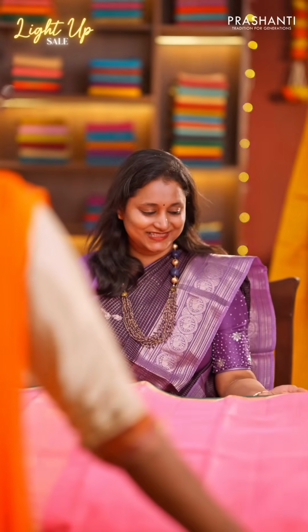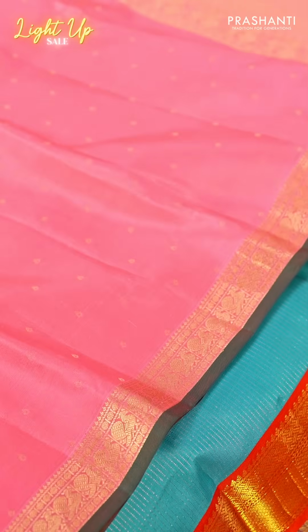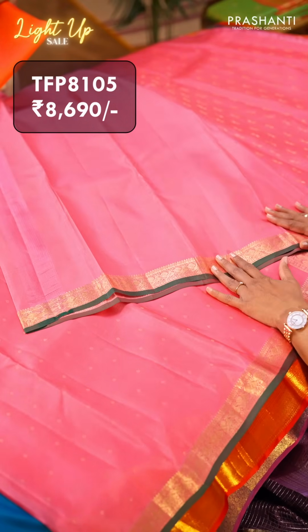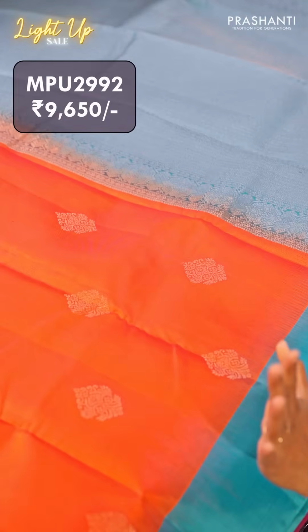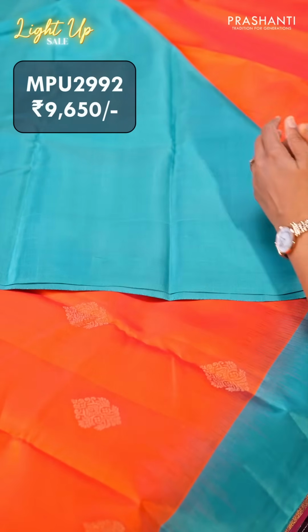Baby pink, single tone Kanchipuram with small border. The highlight about this sari is the beautiful contrast selvage in green with subtly woven zari buttas, a rich self pallu, and this has got a running blouse in baby pink. Peachish pink with teal, a bright and a festive color combination with contrast plain border with very classy buttas in the body, rich pallu in teal, and this has got a matching teal color blouse.